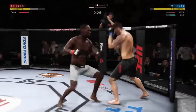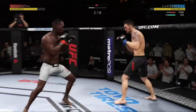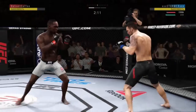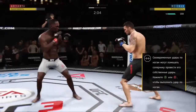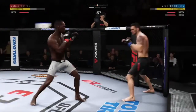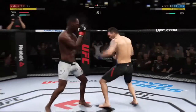Oh, straight right. He's doing a very good job of parrying and blocking all the shots that are coming towards his head. He's blocking almost all these shots. Effective punch there by Adesanya. Weidman gets caught by the inside leg.